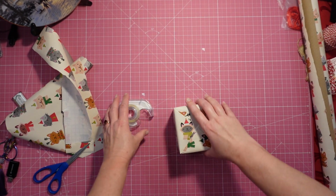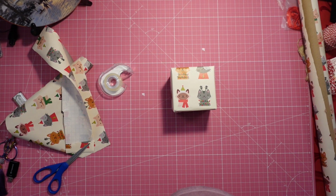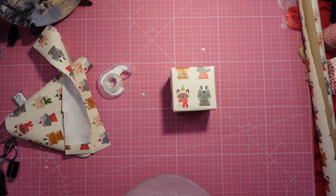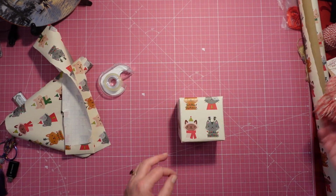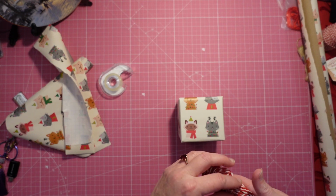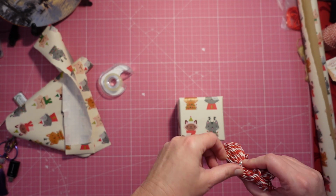And I get to put all those gift wrapping skills. Well, they didn't line up, but I technically wasn't really thinking about that. So, I think I'm gonna use this one. We'll find a cute tag.